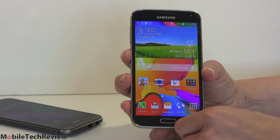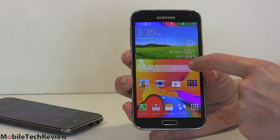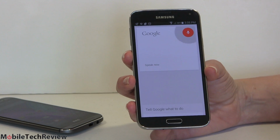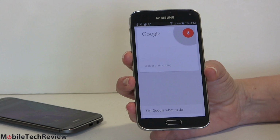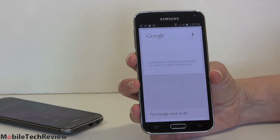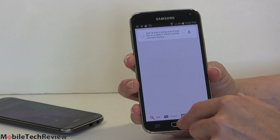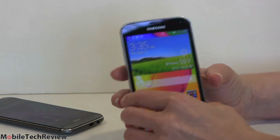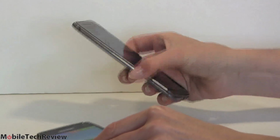Another important thing, I think, is, see, right there it says, say, OK, Google. Look at that. It's doing search just like on a Moto X, which is pretty cool. So they've got that new feature. Okay, we'll stop it before it gets confused. So they've got that new feature from Google now incorporated in here. I like that a lot. Don't have to press any buttons.